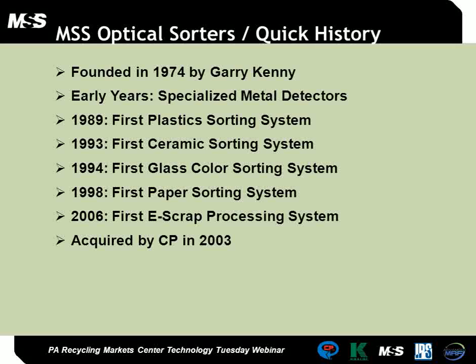MSS was founded in 1974 by Gary Kenny. In the early years, they specialized in metal detectors, but in 1989, the first optical plastics sorting system was installed, and since then we're probably now in the 5th or 6th generation of these optical sorting systems.